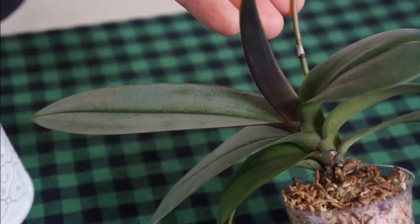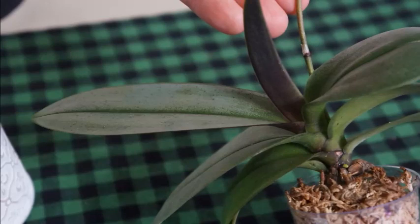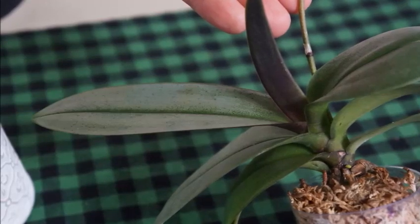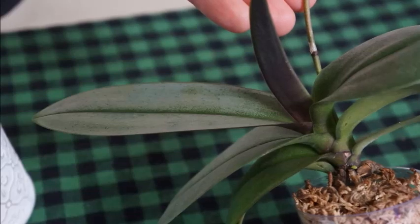So all of these orchids, I am hopeful that in 2020 they will have a good growing season and potentially rebloom for us. This is all I have for you today.